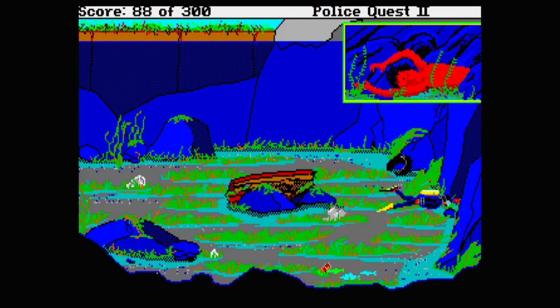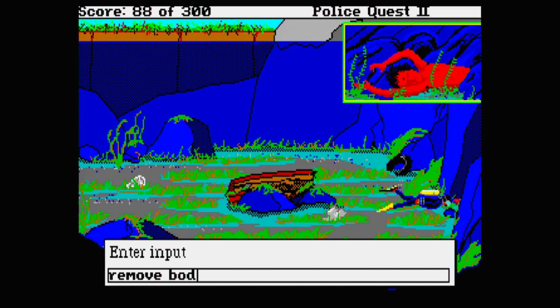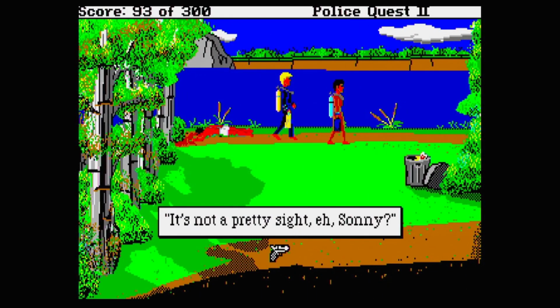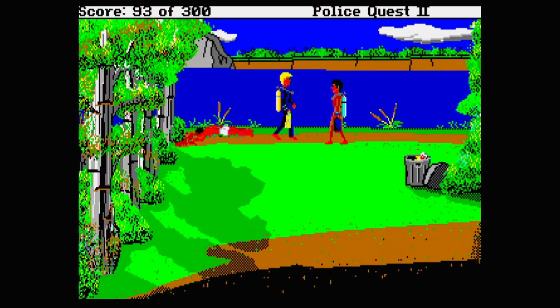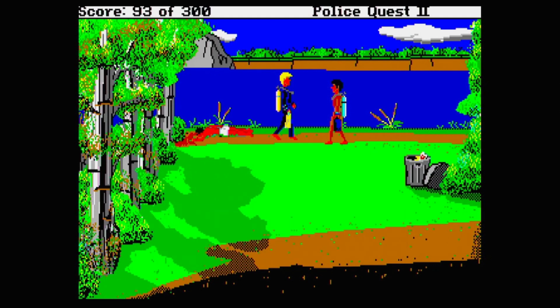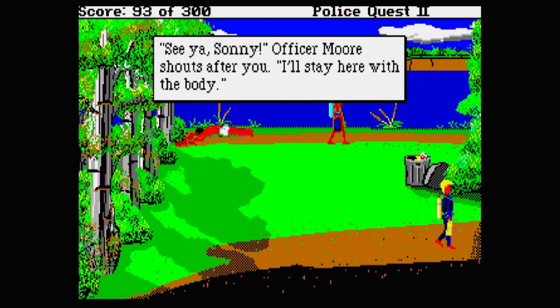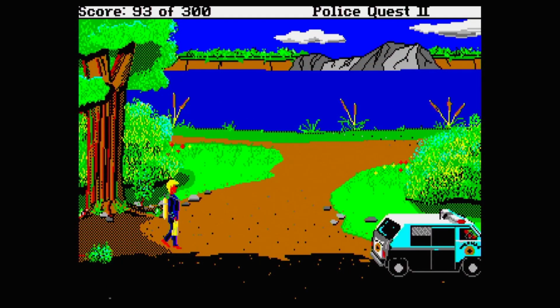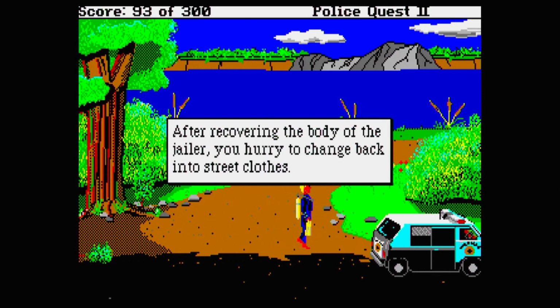Okay, so after this, all we can really do is remove the body. So if we just type remove body, your diving partner notices you have found something and he swims over to you. You take one side and your partner the other. Together you pull the body from the river. It's not a pretty sight, eh, Sonny? Officer Moore says, poor guy, he's just a few years older than my kid. So I think Officer Moore will just stay there for the time being. And we're going to have to go get changed and call the coroner. See you, Sonny, Officer Moore shouts after you. I'll stay here with the body. After recovering the body of the jailer, you hurry to change back into street clothes.